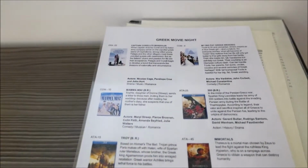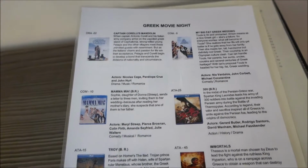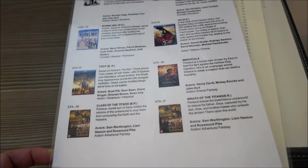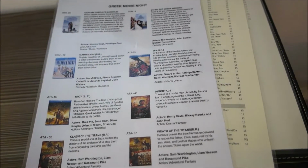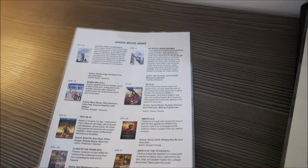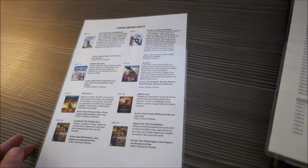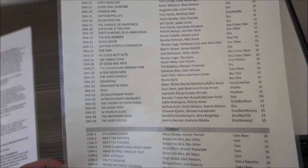And here's an interesting concept that they call Greek Movie Night. I'm assuming these Blu-ray DVDs are free to rent, and they appear to all be relatively recent or classic Hollywood productions with Greek themes, like My Big Fat Greek Wedding, 300, Mamma Mia, that sort of thing. And I guess you can order these, and if you're willing to shell out €5, you can have some microwave popcorn as well. Looks like there's a full Blu-ray and DVD list as well, with some non-Greek movies.